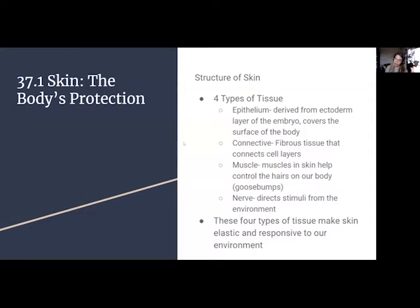The skin is where we're going to start. There are 4 types of tissue in your skin. The first one is called epithelium. It is derived from the ectoderm of the embryo. So if you recall, when we talked about body plans of vertebrates, we talked about the endoderm, the mesoderm, and the ectoderm. And remember that the endoderm is the innermost layer. The mesoderm is the layer in between, meso, middle, and then the ectoderm is on the outside, ecto, outside. And the epithelium is what covers the surface of the body.